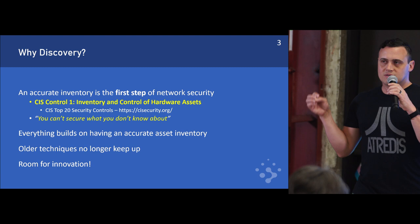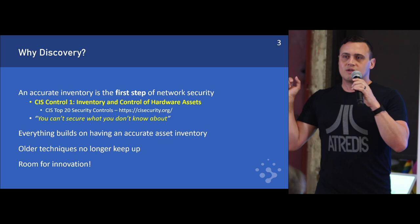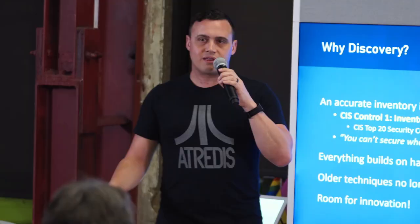which is everything inside this building, everything inside your home lab, everything inside your home office, all the stuff that's not directly exposed to the internet through an external IP. So that's kind of the focus of this talk.